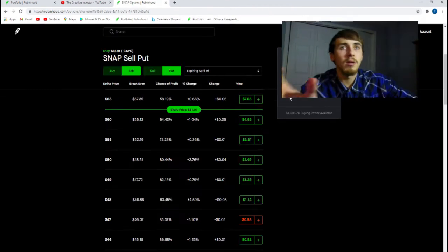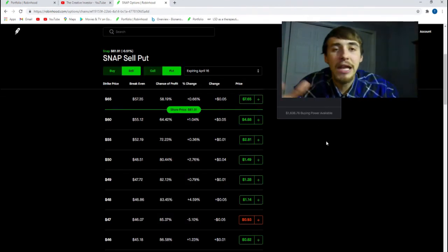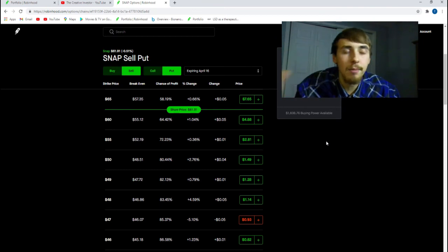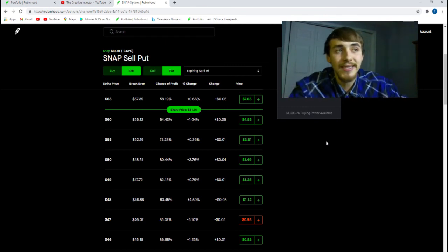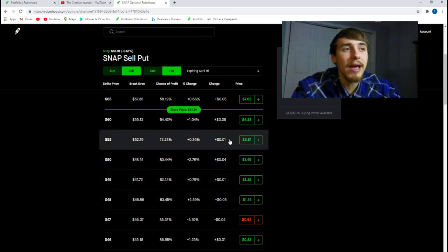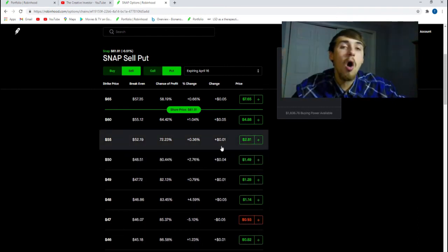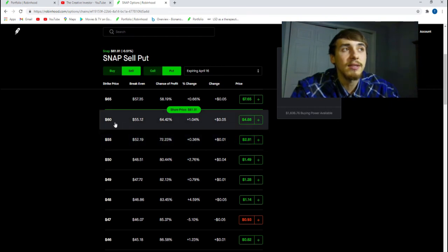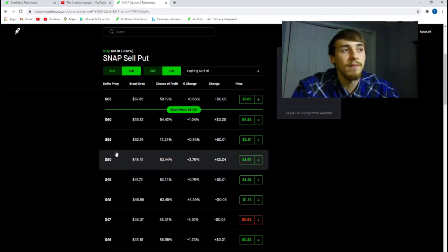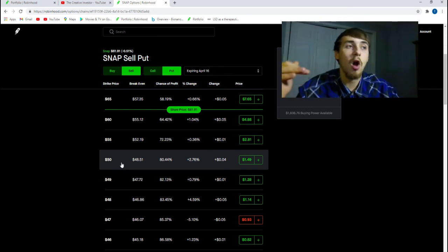Also, I do not have any put Ghetto spread, so I have no examples to show you guys, but I can come to this chain. I'm on Snapchat. The expiration is April 16th, and it is the same way as you would do a call Ghetto spread. It's basically, if you bought this snap put at $60 for $488, if Snapchat keeps going down, this 55, the 50 strike, they'll all get more valuable, just the same way a call Ghetto spread will.